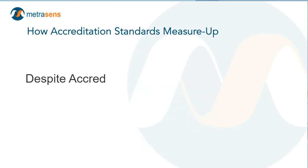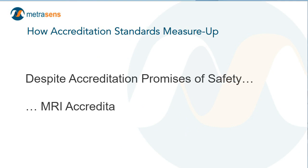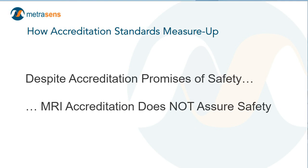So, how do our standards measure up? Not well. This slide really captures it. Despite the fact that all accreditation organizations promise safety, quality and safety, it's the bedrock promise of an accreditation organization. When it comes to MRI, even when that accreditation is MRI modality specific, as is the case with IAC and ACR, the minimum explicit performance criteria outlined in the accreditation standards, the thou shalt statements in black and white, they don't actually prevent harm.